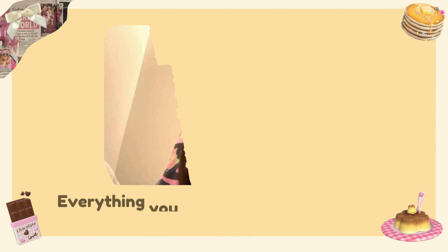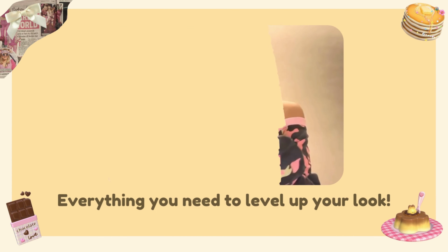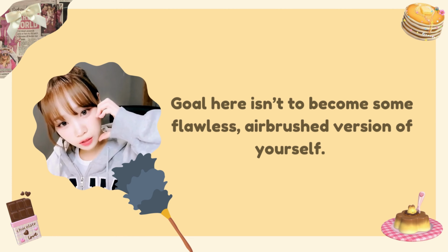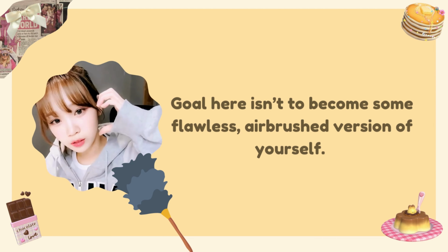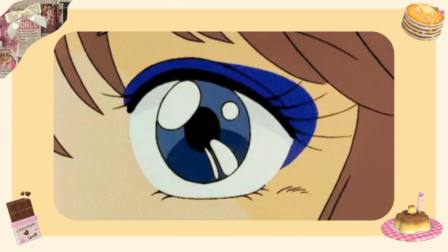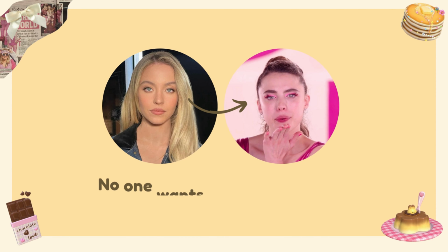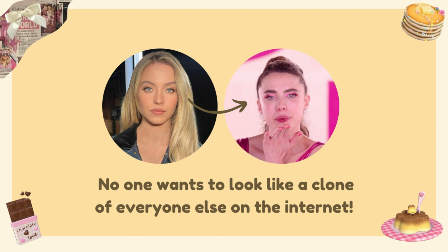Everything you need to level up your look, naturally or with a bit of glam. Now remember, the goal here isn't to become some flawless, airbrushed version of yourself. The goal is to bring out your best features, quirks and all. Because let's be real, no one wants to look like a clone of everyone else on the internet.